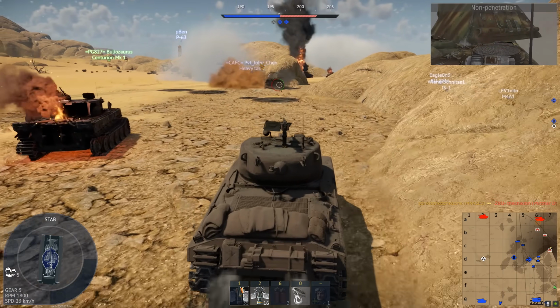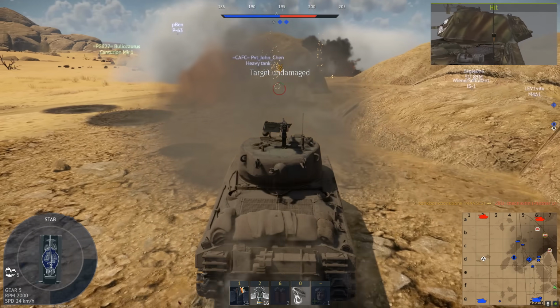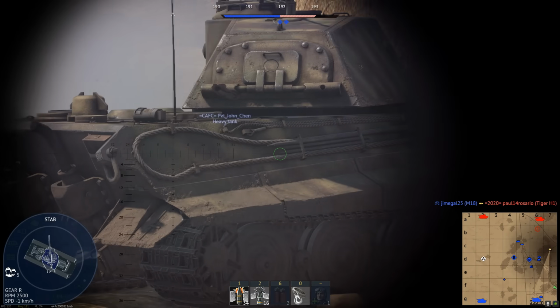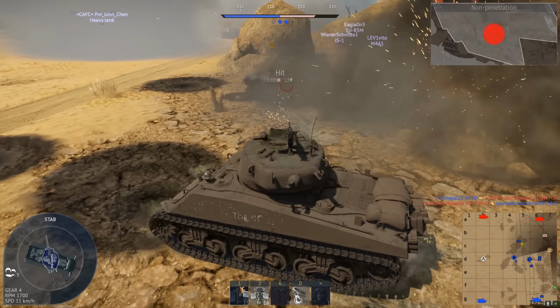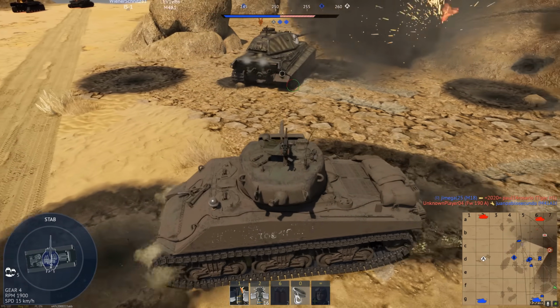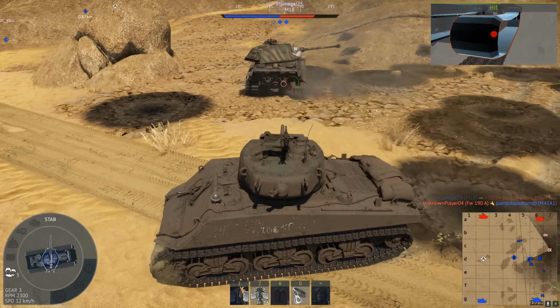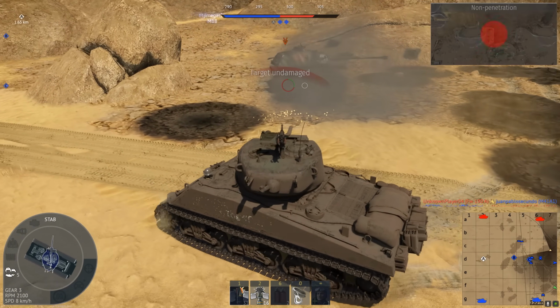Not a kill shot. Now can it be? Whoa, what is his armor? Wait. You gotta stop moving. I'm sorry, you're very strong. Oh my goodness gracious.